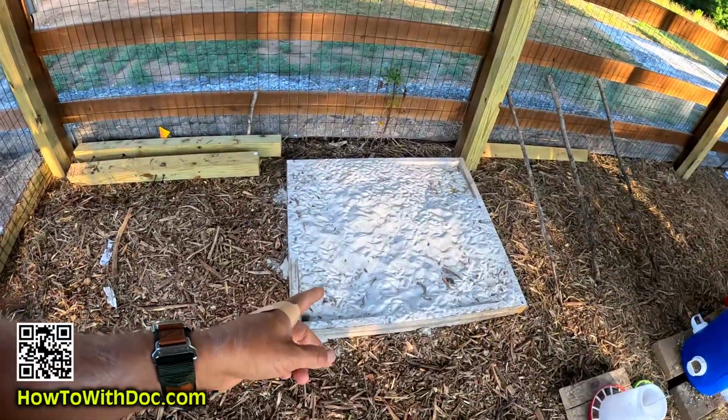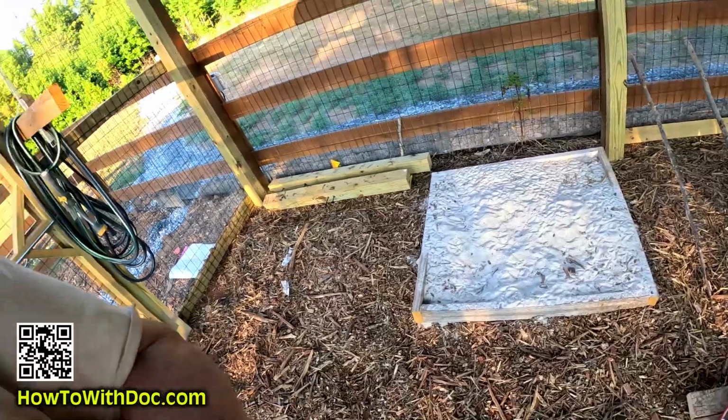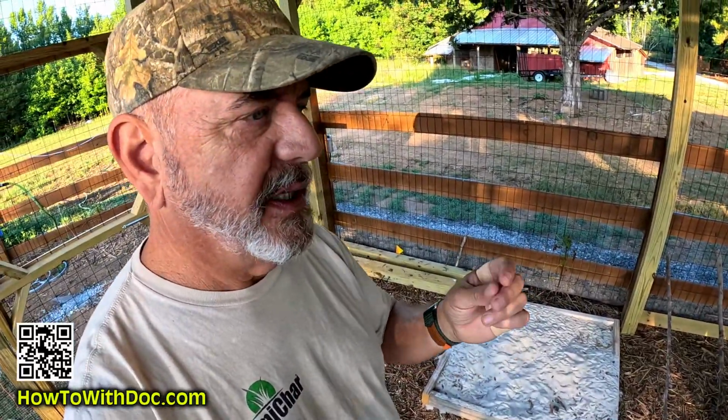This is a sandbox with DE, diatomaceous earth. And if you're a chicken person, you'll understand what that is. It's basically like a talcum powder, but it has kind of sharp edges, and it actually scars little parasites. It scars their body when they take a dust bath. The parasite body, not the chicken body. And so when they take a dust bath, which I'll show you John taking, that's how they clean themselves.